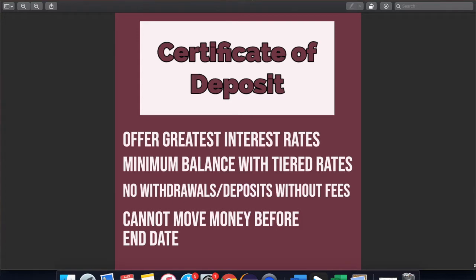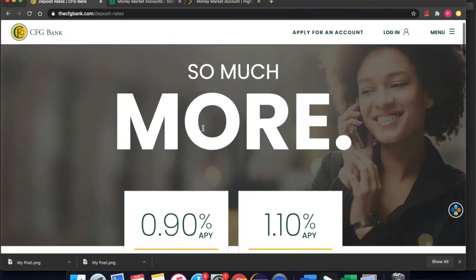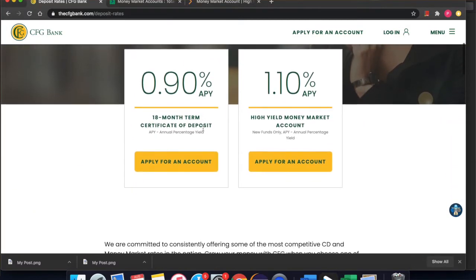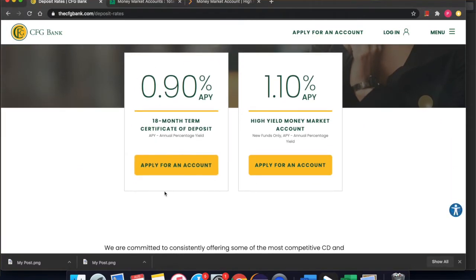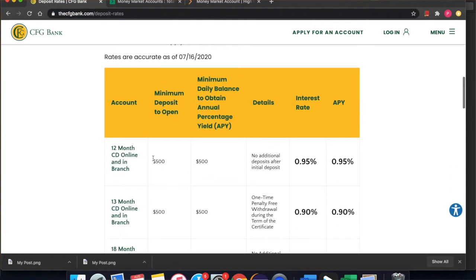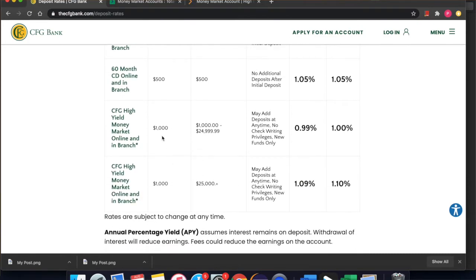Let's jump into the reviews here. All right, the first review we are talking about is CFG Bank. You can see right here they're advertising a 0.9% APY 18-month term certificate of deposit. Obviously, we already discussed why this is not a good place for an emergency fund. We're going to be looking at the 1.10% APY high yield money market account. The money market account has a minimum deposit to open of $1,000. And that $1,000 is also the minimum balance which can be kept in the account.